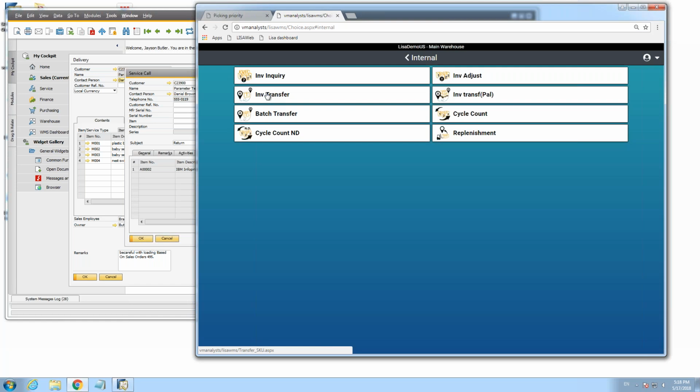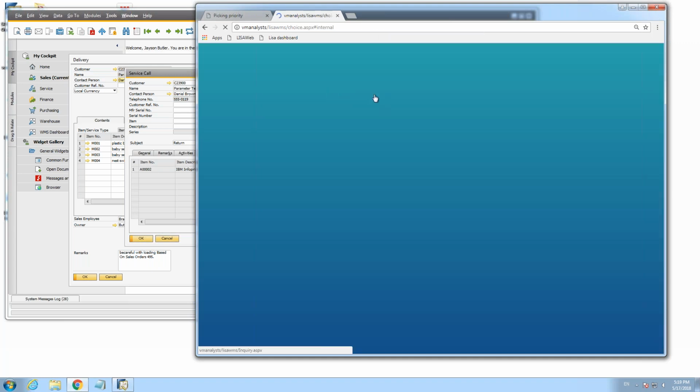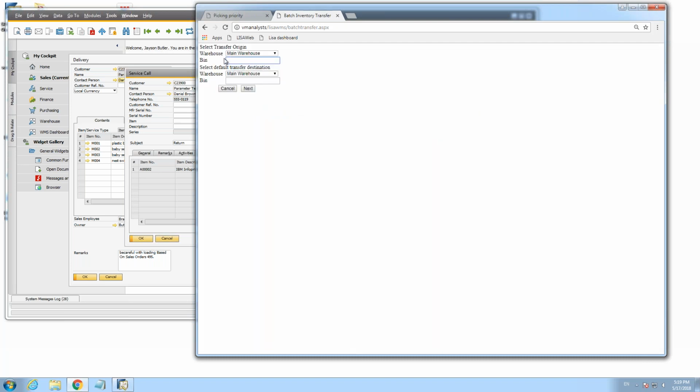We can do also inventory transfer by item. I'm not going to show it. Product by item means if I have a product here, next, it will ask me from which warehouse to which warehouse, and then I can transfer it. I can also do it by pallet. Then it will ask me for the pallet, and I can move the pallet. And I can do a batch transfer, and the batch transfer asks me from which bin to which bin, and then you can scan all the items that are going from one bin to the other. I already mentioned if you got a bin with a high turnaround, then you can take that up to the front and move the whole bin.